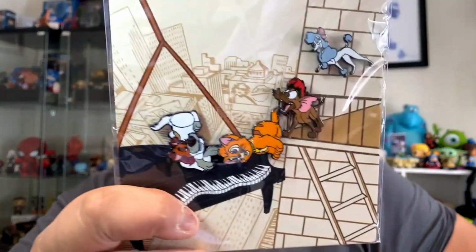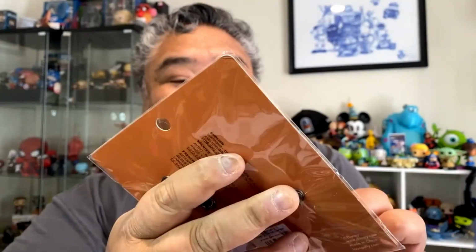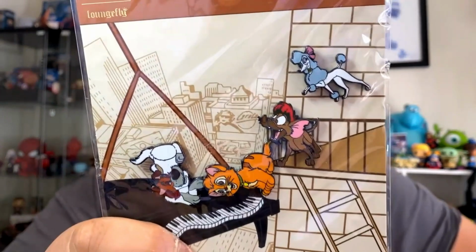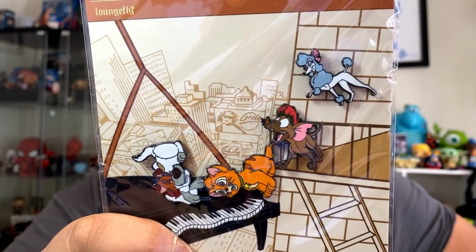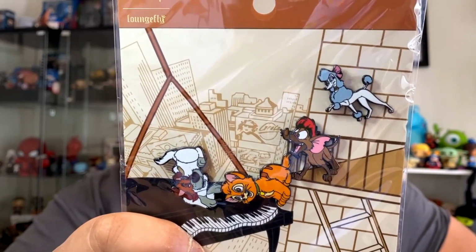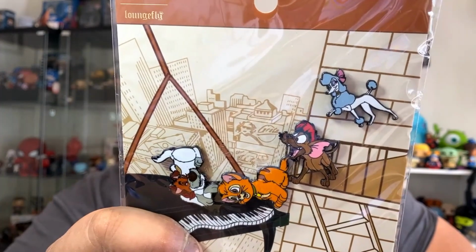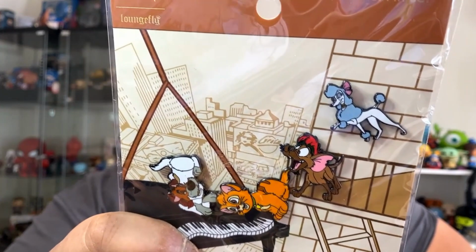Okay, so next up we have this package, which is from Box Lunch, and I bought a bunch of pins from them. So let's go ahead and take a look at what I got in here. First up, because I'm trying to up my game in this, and Jake will appreciate this, it is Oliver and Company, and some of them have shifted around because I'm pretty sure that Oliver's not supposed to be standing like that. Anyway, regardless, I'm going to take them out of the package and put them on my dog and cat board. And there they are. Look at them. There's Dodger, Oliver, Tito, and Georgette. I would love for them to do, and maybe they have them, but I don't know, Einstein, Rita, I think I've seen a Rita pin. And Francis. Francis is one of my spirit animals because he likes to sit around and watch TV.